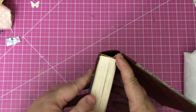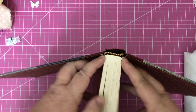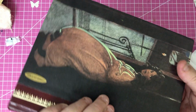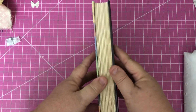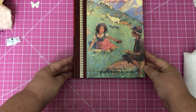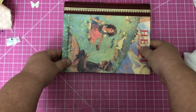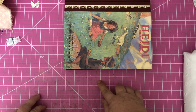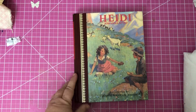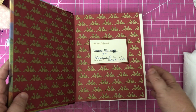Like if I took this text block out, which I will do, the cover is completely intact and in super good shape. And so look at the back. I am so excited to make a journal out of this, and it's going to be really big. This cover measures 1, 2, 3, 4, 5, 6, 7, almost 8 inches, by 1, 2, 3, 4, 5, 6, 7, 8, 9.5. 8 by 9.5. So I'm super excited about this. The size of journal that it's going to make is incredible.